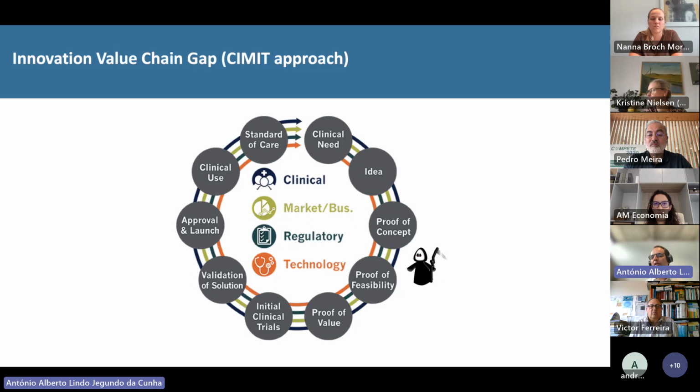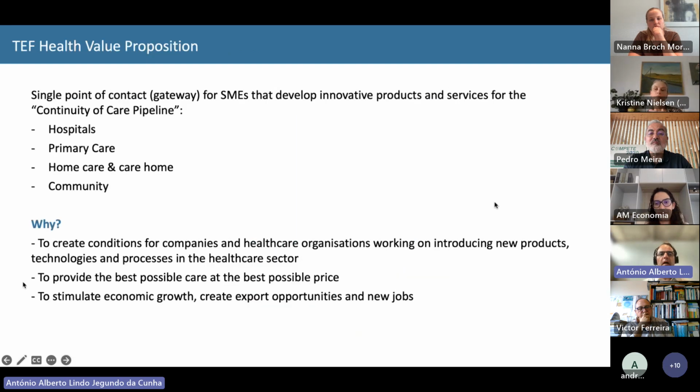Then our initiative, that I will present in the next slides, wants to mitigate this gap between the proof of concept, pilot, and the proof of feasibility. Okay, this is our focus.